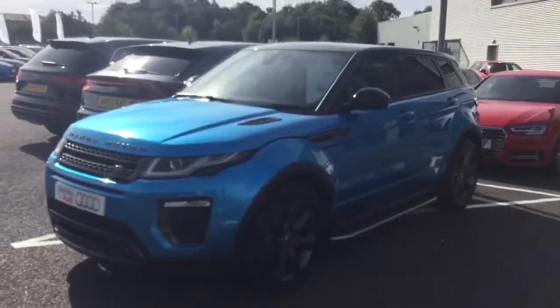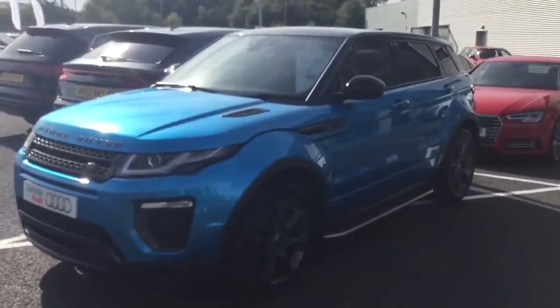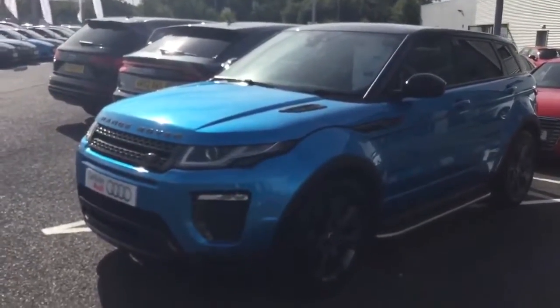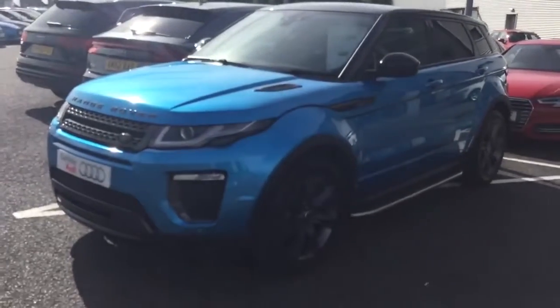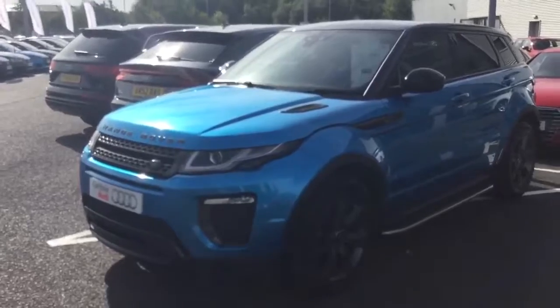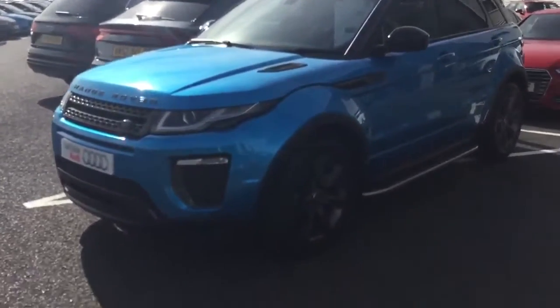So here we have a great example of a Range Rover Evoque finished off in this beautiful blue metallic with the black roof on the car as well. Along the front of the vehicle you do have your front parking sensors, and on the back you've got your rear parking sensors as well, along with the reversing camera. Moving around, you've got your 19-inch alloy wheels, 7 split spoke style in a gloss dark grey finish.